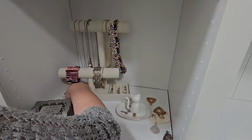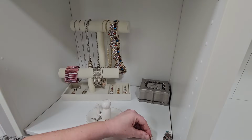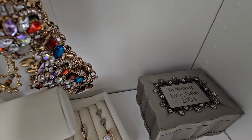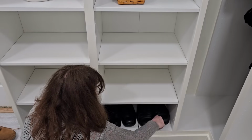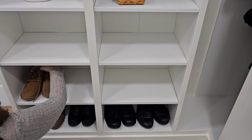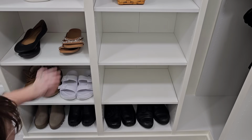So I have a lot of my prettier things on display, and then I'm using this little container from Things Remembered. Remember them from Things Remembered. And my daughter got me that little cat dish for, I think, my birthday one year from the thrift store. So I do love thrifted things as well as new and shiny things.